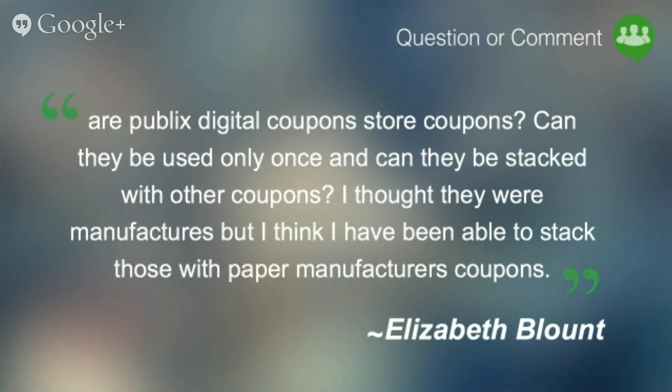I know you had to go to Publix.com to load them. And so you're thinking, but I went to their site. These should be store coupons. They aren't. They are manufacturer's coupons. Because of that, they cannot be stacked with another manufacturer coupon. You can have one or the other. You can have a paper coupon or an electronic coupon, but I cannot have both. So I got to pick which one I'm using. An electronic digital coupon does not double in any store.